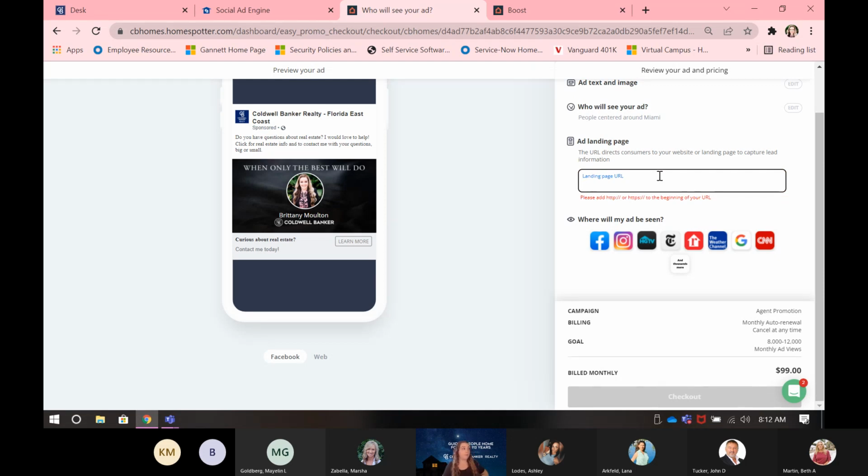And the good thing about that with InTouch is if you have the app on your phone, you can actually see when people are browsing your website. So you can actually get a notification saying, you know, Brittany Moulton is on your website, browsing your website. So you can see that your Facebook advertisement is working because you're going to see more traffic to your website.